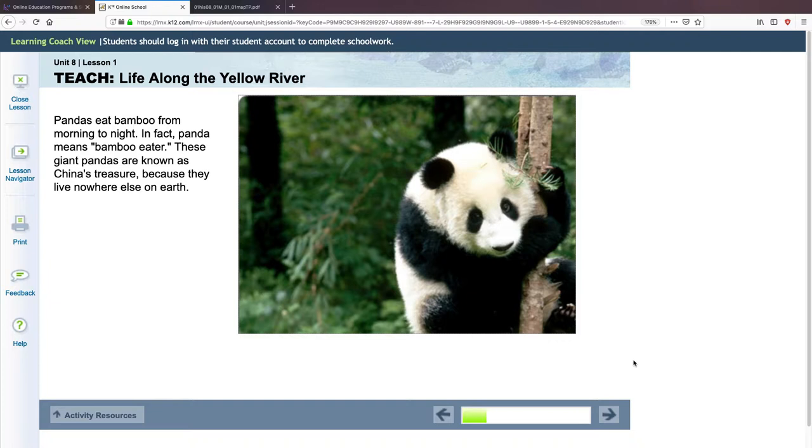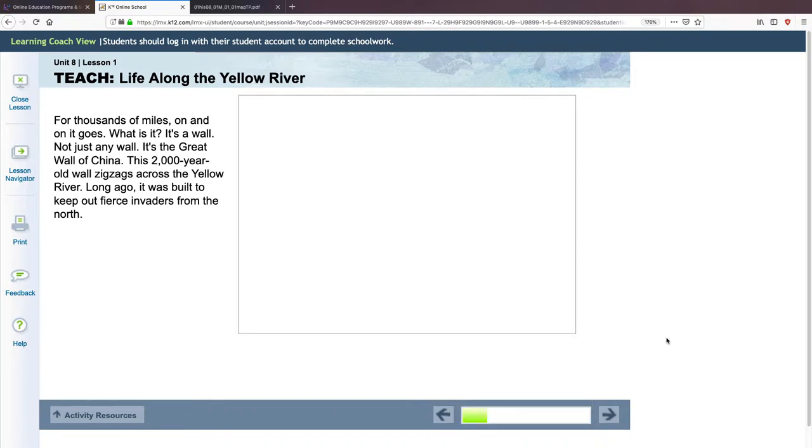So pandas eat bamboo from morning to night. In fact, panda means bamboo eater. Oh, I didn't know that. So in Chinese, we call a panda Shou Mao. Shou Mao. So, in fact, panda means bamboo eater. These giant pandas are known as China's treasure because they live nowhere else on Earth. It's kind of like America's bald eagle. And Australia's kangaroo.